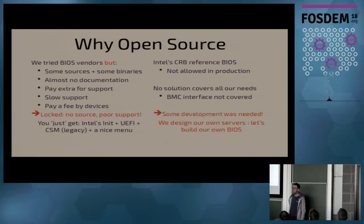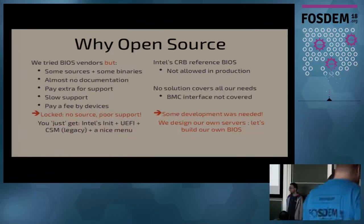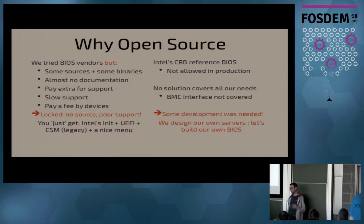And why go open source for that task? We tried BIOS vendors. Basically, they sell you something that almost works, but does not really do what you want. They give you some sources, they give you some binaries. Whenever you have a question, you have to ask support, and they're not quick to answer you, and you pay extra for that. So it's not really a good solution.